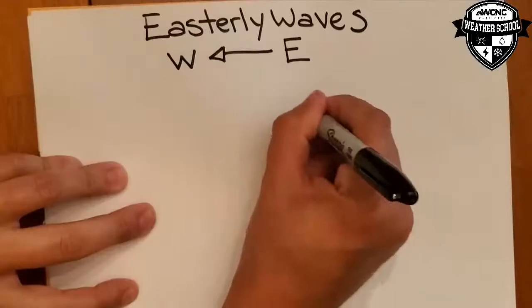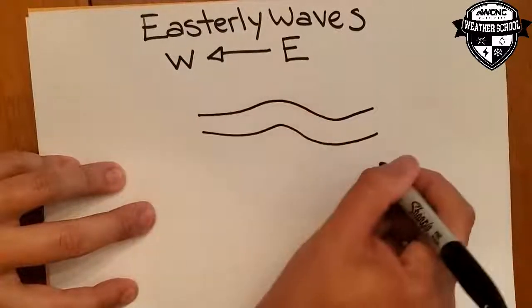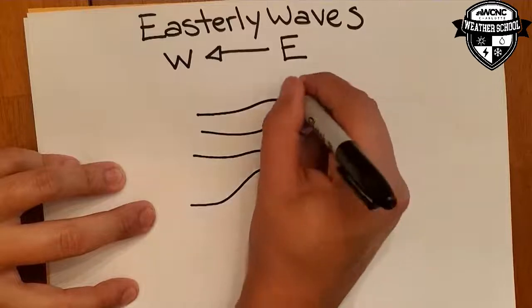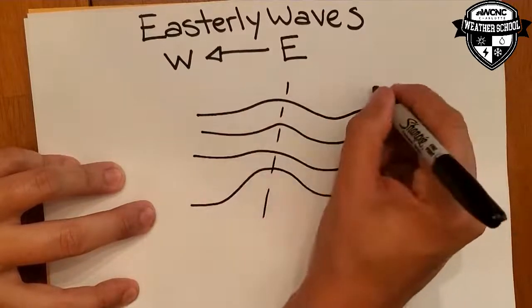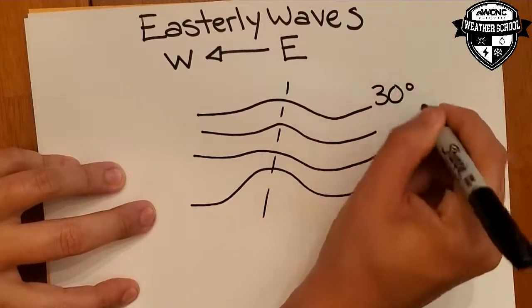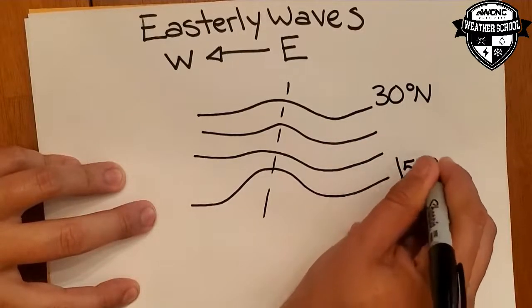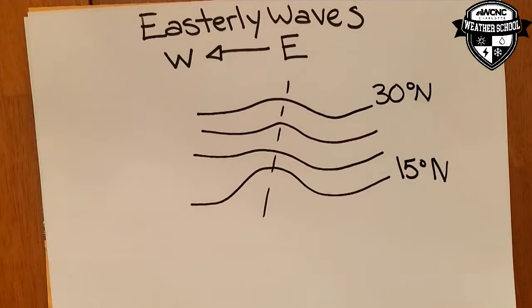So let me draw some streamlines. So these streamlines are just going to be some low-level airflow. All right, here's the axis. Picture this is between about 30 degrees north to about 15 degrees north. So this is a prime spot that a lot of tropical disturbances, tropical storms, hurricanes will form. If you want to think of where this is, this would pretty much be where Cuba is, right on the bottom, about 15 to 20 degrees north latitude, just to explain a little bit more.